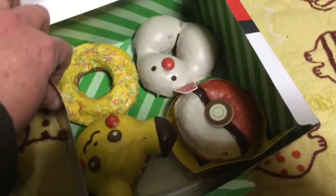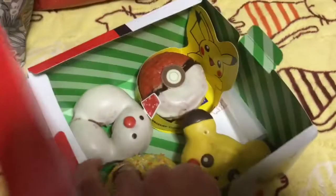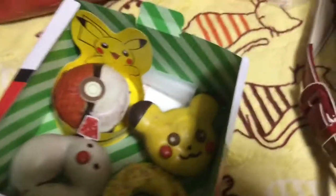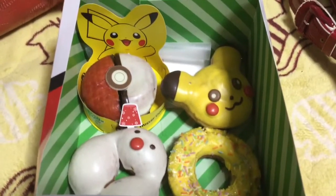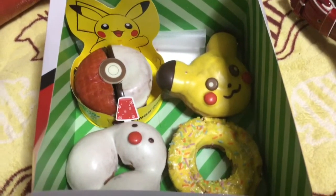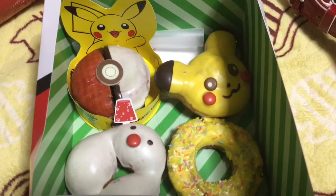And you can see why, because they're so cute. These are what the donuts look like. There's a Pokeball donut and a Pikachu donut. And then the two in the front are the Christmas ones. There's one that is supposed to be a snowman. I don't know about that. And then the other one is called Yellow Snow, which is disturbing. I want to write to Mr. Donuts to tell them that there's something wrong with that. But you can see how cute it is.